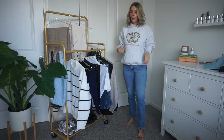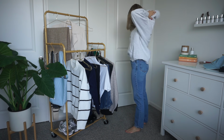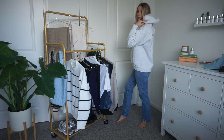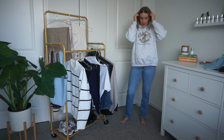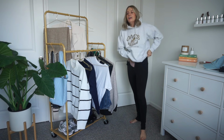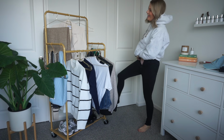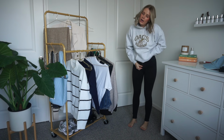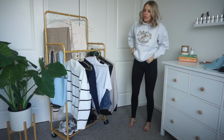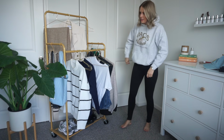She went to Oakfield, Alabama in New York. This hoodie though is so messed up. Why is it doing that? Who cares? All right, black skinny jeans. These are basically like leggings. Oh my God. All right, we made it. They are literally like leggings. I don't know, they're on.